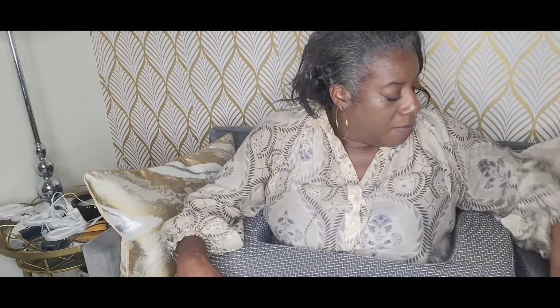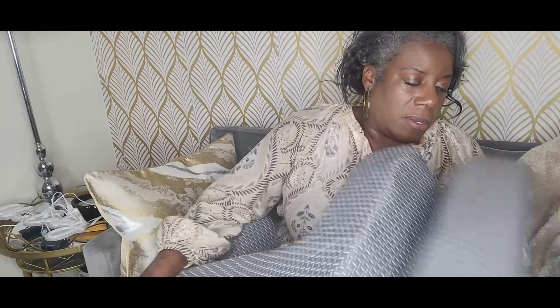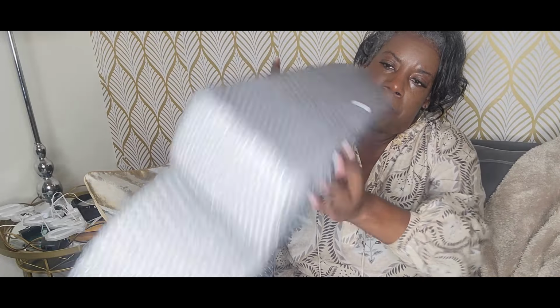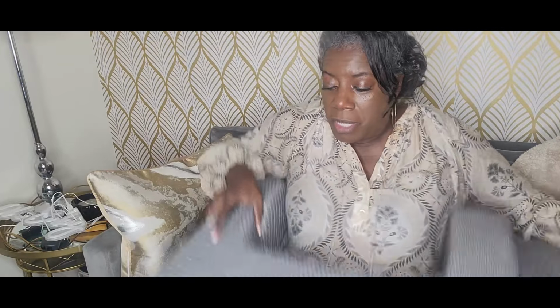You have the babies up here, and you can breastfeed them. You can prop them up, and they can be fed. I just thought this was really cute. This right here is zip off so that you can wash it. See, this is zip. So you can zip this off so you can wash it, and then you place it back on here. Really cute. But the young ladies really loved this thing. They thought that it was a lifesaver.